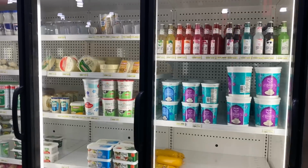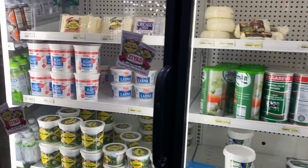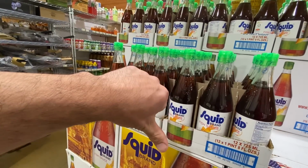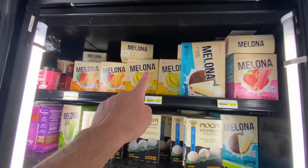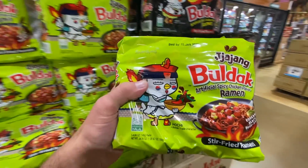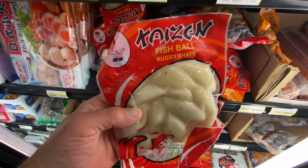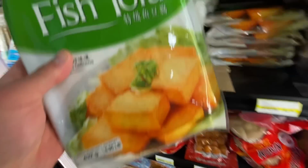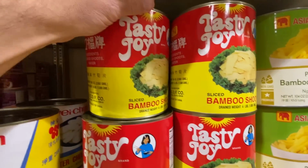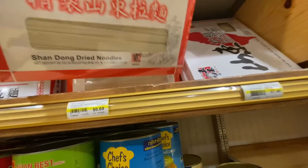This is insane. And don't think that they just have dried goods. We're talking the refrigerated stuff, dairy products even, from pretty much every country in the world. I'm not a big fan of fish sauce, I'm sorry. There's a brand of ramen you have never heard of before. If I lived here, I'd be in trouble.